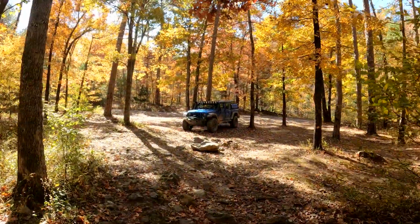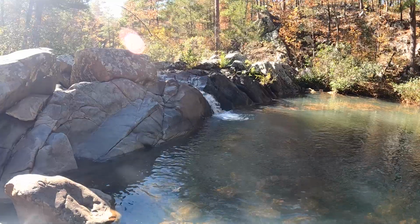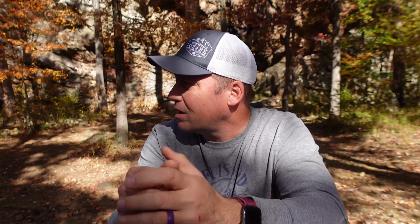It is at the base of Forked Mountain, which, as you saw from that intro footage, is just on fire right now with fall colors, and is probably the most beautiful I have ever seen it. It's just a short walk up an easy hiking trail. Right over there is this gorgeous little cascade. I think it's called Forked Mountain Cascade, but I'm not real sure. But this is incredible, and this is why I get out and explore and do what I do, to find really cool stuff like this.